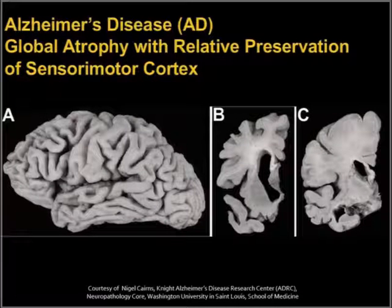So I think we're all pretty familiar with what happens to the brain in neurodegenerative diseases, and in particular this is a case of a patient who expired with Alzheimer's disease. But frankly, at the end stage of many neurodegenerative diseases, we have very similar findings of this widespread atrophy.